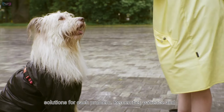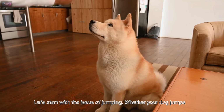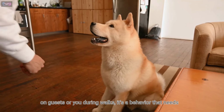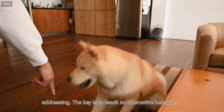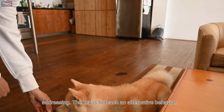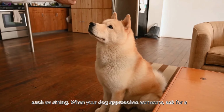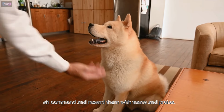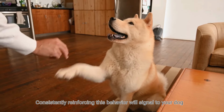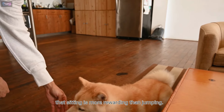Remember, patience and consistency are your best allies. Let's start with the issue of jumping. Whether your dog jumps on guests or you during walks, it's a behavior that needs addressing. The key is to teach an alternative behavior, such as sitting. When your dog approaches someone, ask for a sit command and reward them with treats and praise. Consistently reinforcing this behavior will signal to your dog that sitting is more rewarding than jumping.